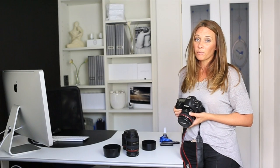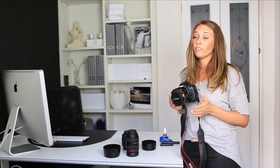It's a great lens to start with, and it will completely transform your photos. So if you haven't gone and got a portrait lens, the one thing that I would beg you to do is go and get a portrait lens today.